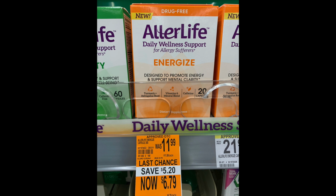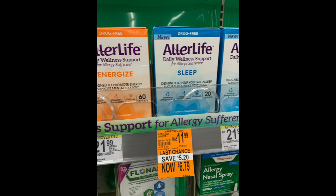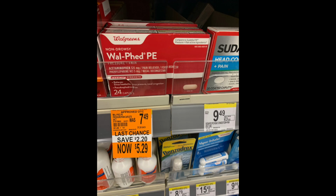I've never tried any of these, it's a wellness support medication, but it might be worth it if you can look around. They had a display with the coupons right near the product. If you can find it, even for $2.49, you'd pay 49 cents if you ever wanted to try these medications or supplements.